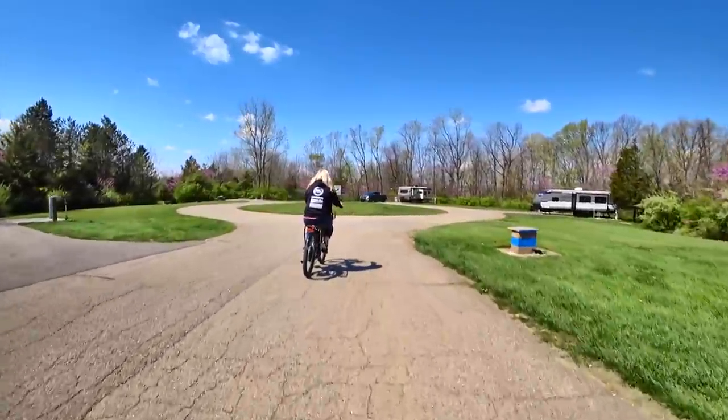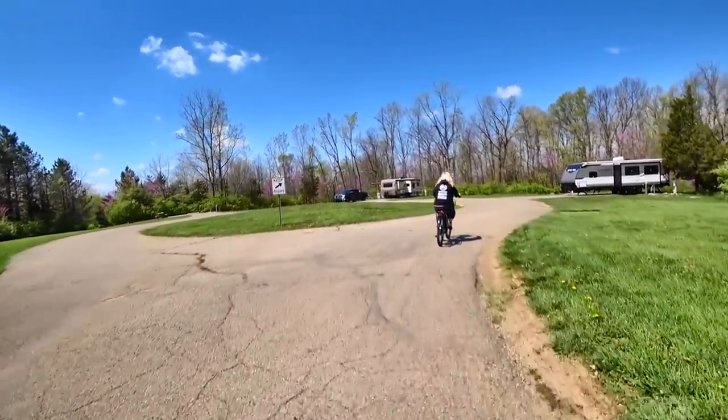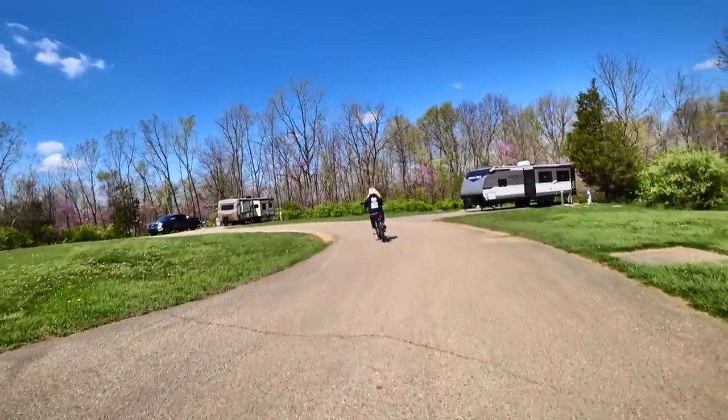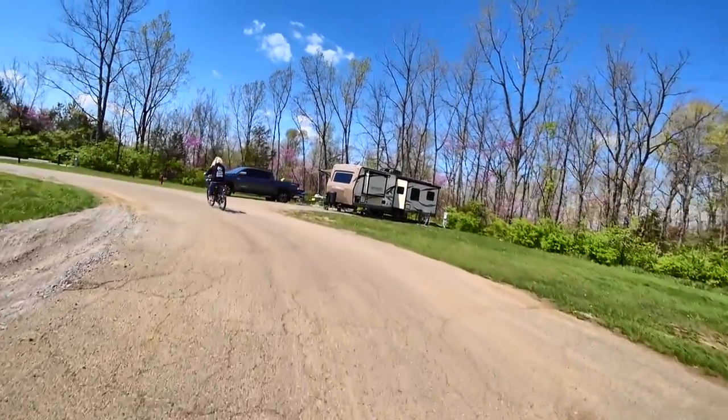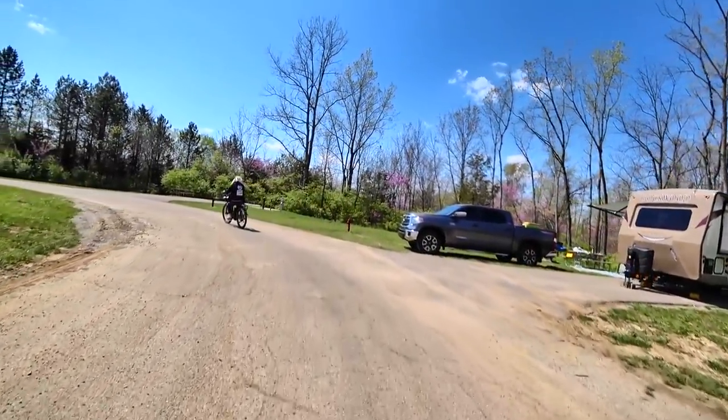Looks like our Rockwood. Yeah, it is our Rockwood. It's an older model. This is the first year that we looked at. No, that's a little bit different though.